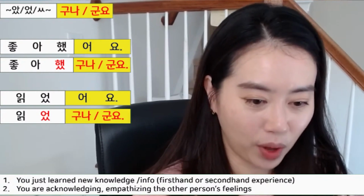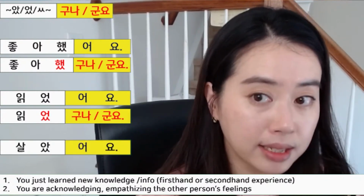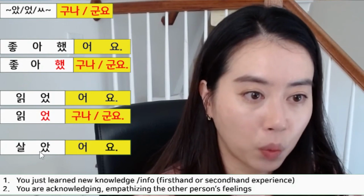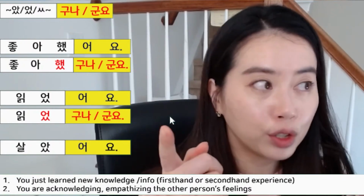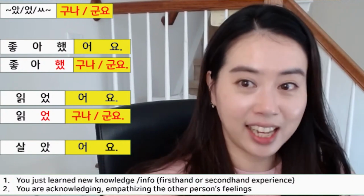이렇게 하면 돼요. 자, 살다, which was irregular in the present tense. For the past tense, it does not matter. 상관없어요. Because we are working with past tense suffix anyway. So, you know, I used to live in Texas. Did you know? Seriously, I did.